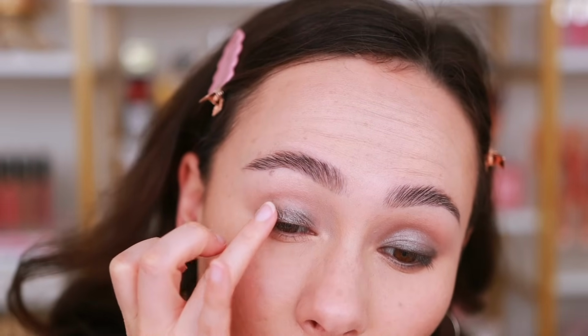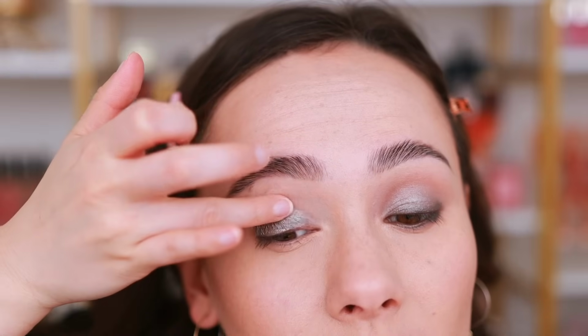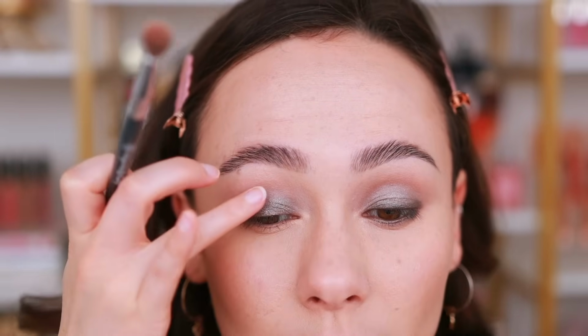It doesn't do the work for you. You definitely have to do the work. But I'm just placing this on the main lid area. And then I'm going to take a small, clean blending brush. You see, and it also doesn't sit as flattering on the eye.